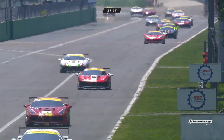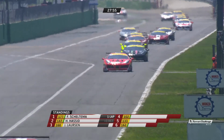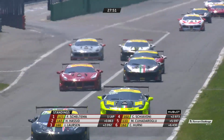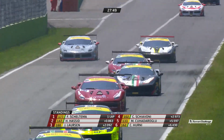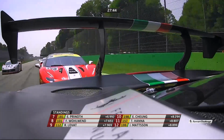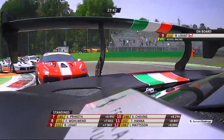But at the moment, von Skeltermaar has built an 8 10ths gap over Henry Hassid, who is P2. Johnny Lawson is P3. There is Rick Lovett, the man that we were talking about, and he is tucked in behind the lady racer Fabienne Volvend at the moment. And we look back at the 158 car.